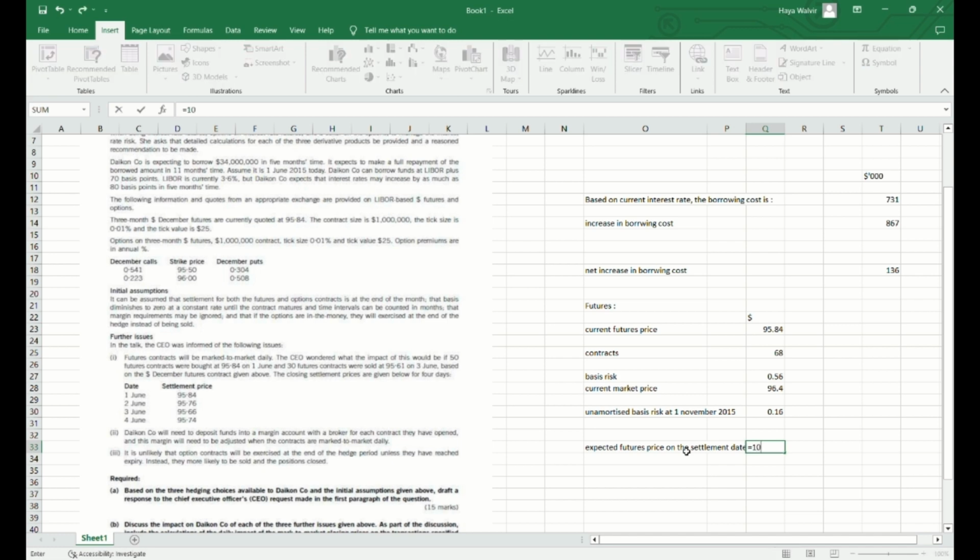So it is equal to 100 minus the increase. It's going to increase by 80 basis points. Clearly it's mentioned. So 0.8 plus 3.6. This is what we are going to consider: this LIBOR plus the 80 basis points increase. We're not going to consider the 70 basis points here. Please remember that. So 0.8 plus 3.6, 4.4. Now 100 minus 4.4 minus the unamortized basis risk. So we end up getting 95.44 as our futures price in the future.